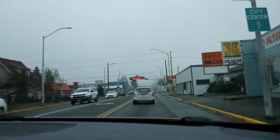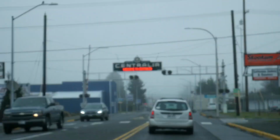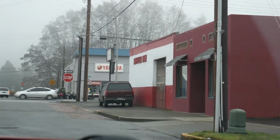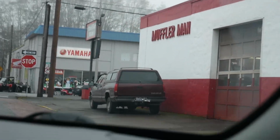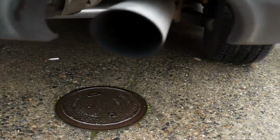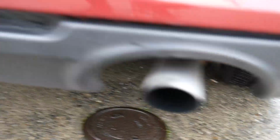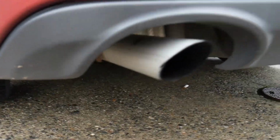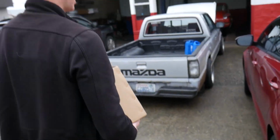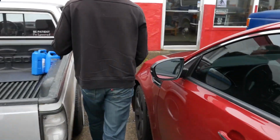Alright guys, we have made it to Centralia, and we're about to hit that muffler shop and get this thing looking fucking clean as hell. Muffler Man, hell yeah. Alright guys, so here's the before shot. These are just 2.5 inch pipes cut, and what we got inside this box is titanium burnt tip exhaust quad tip, and also this truck is dope as fuck.